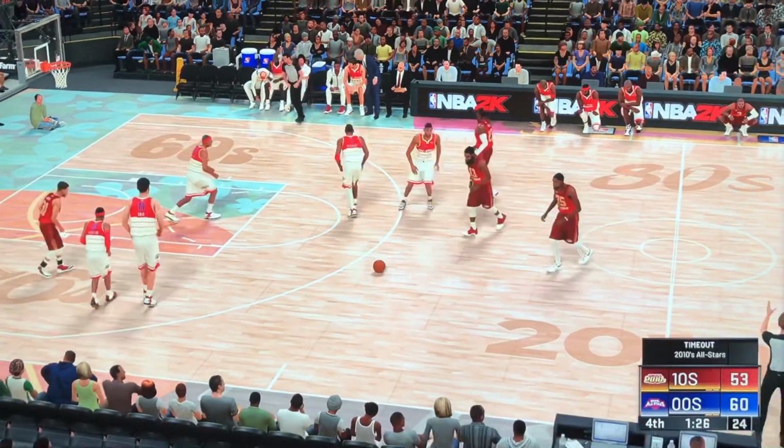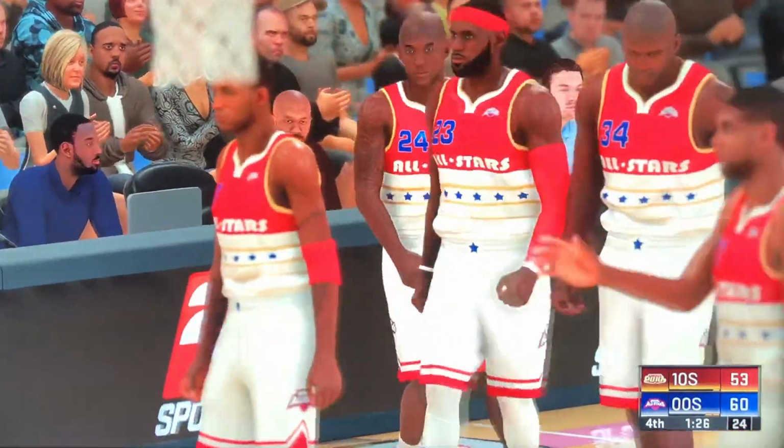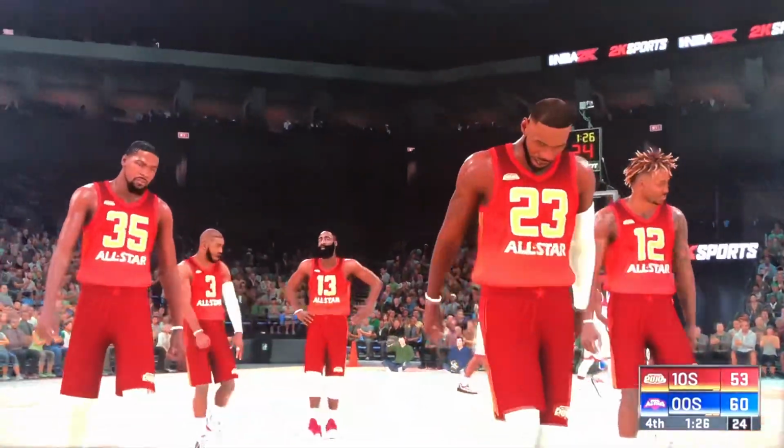For the 2000s team, O'Neal's check in for Yao. James comes in for McGrady. And Kobe is subbed in for Iverson. Now a timeout call by the 2010s team.